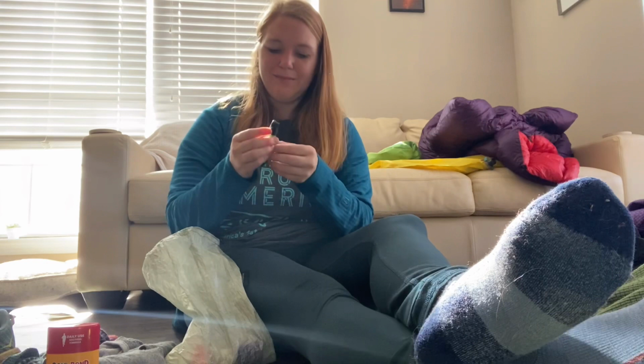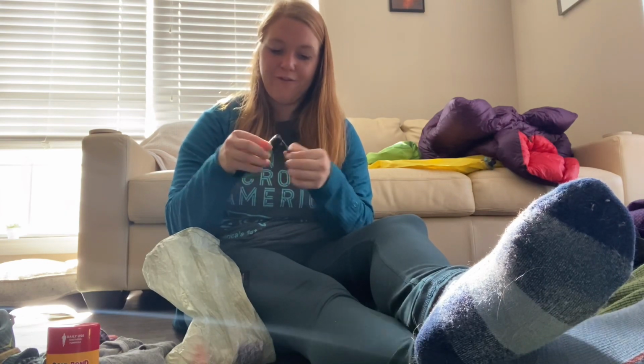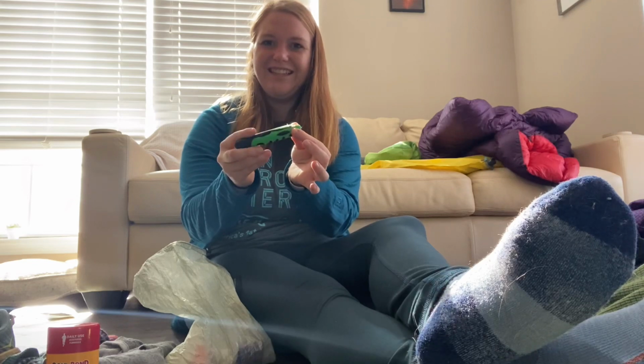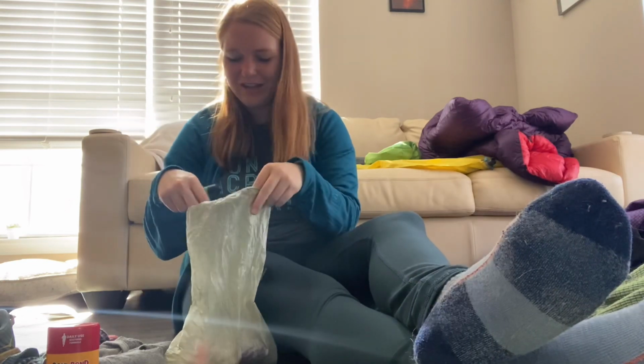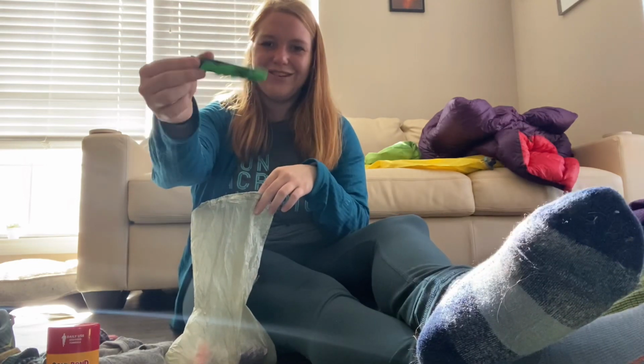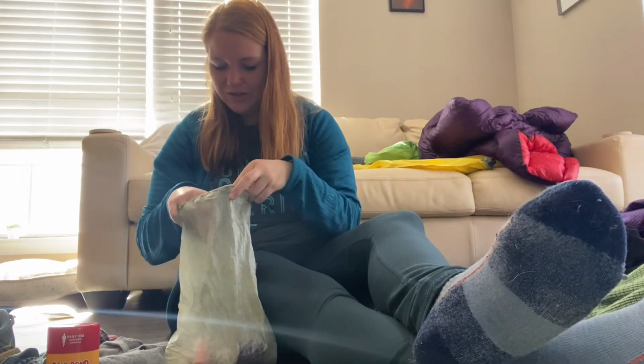And then the next one was my toothbrush. I liked having a foldable toothbrush. It just kind of kept things clean, and if there happened to get dirt in my bag, you know, I wasn't brushing my teeth with dirt. And so I did enjoy having a foldable toothbrush.